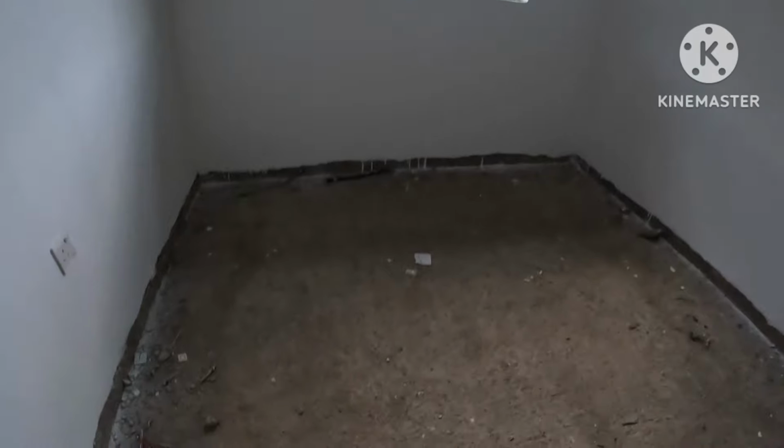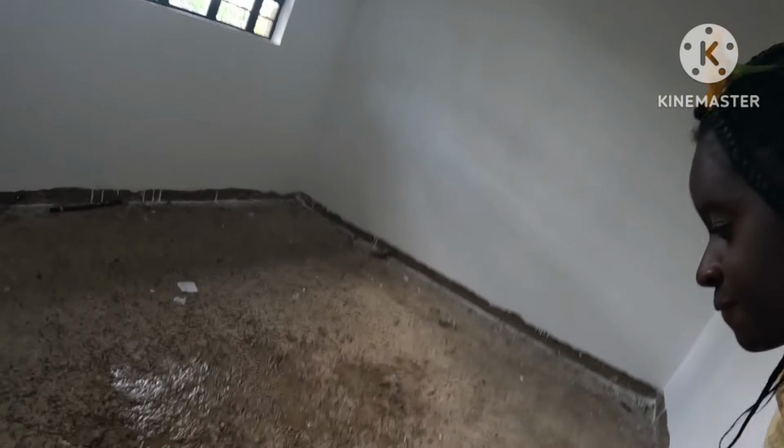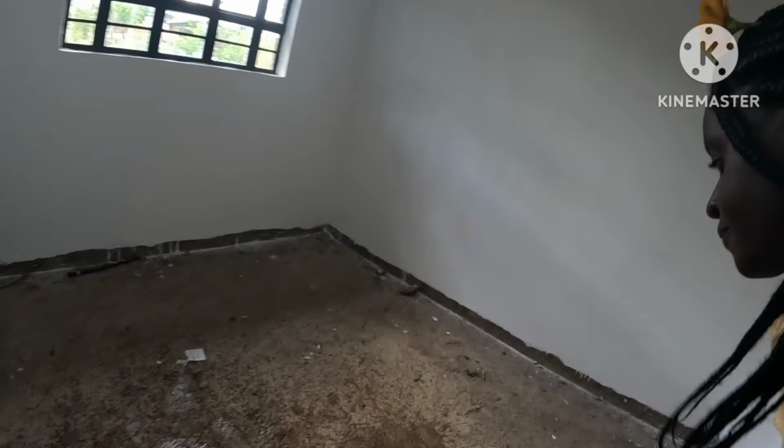So I think I'll start with the storage room, the room which we use to store most of the things. This room here, guys. So sprinkle this water. I'll have to put more water, because I don't want this place to have much dust. You know, since the wall is white, so much dust will settle on the walls. And I don't want that. I want it to be just a little, because later you're going to put the ceiling.